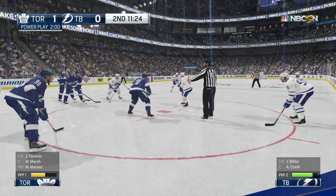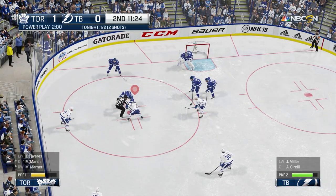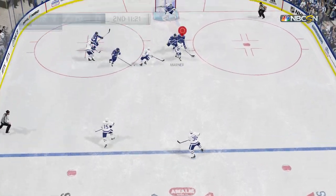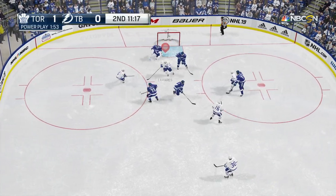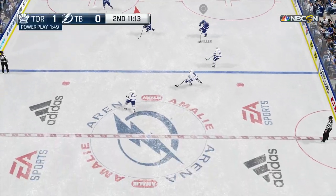Anything you do once, you can do twice. Let's see if that applies to this particular power play. They should be really confident as they enter the power play again. You've already got one power play goal in your back pocket. You'd like to do it again. Glove save. Nice. To Miller.